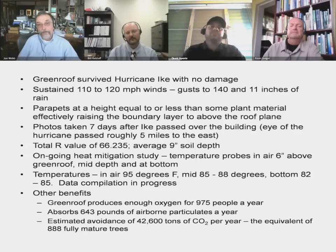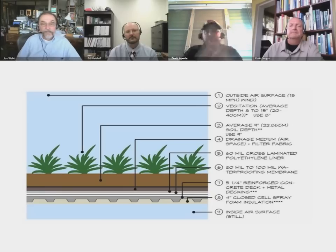We actually pick up airborne particulate. We're actually adding stuff to the roof, not much, 600 and some odd pounds a year. But we also estimate that we're saving like 42,000 tons of CO2 a year on these roofs. The roof itself, just to give you an idea of what it really looks like in a simple diagram: our plant material starts off about 8 inches deep. It's averaging about 20 now.